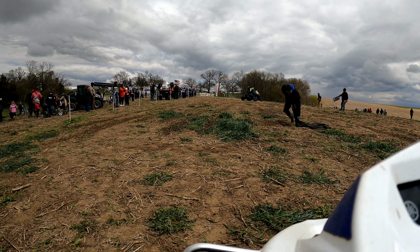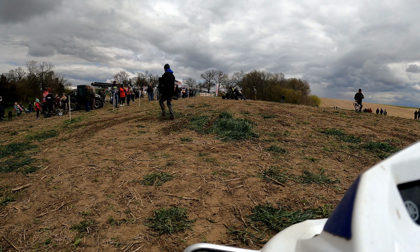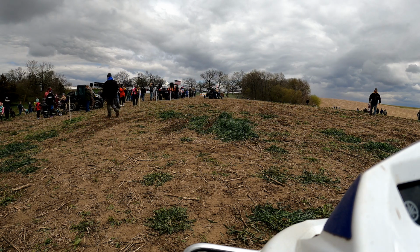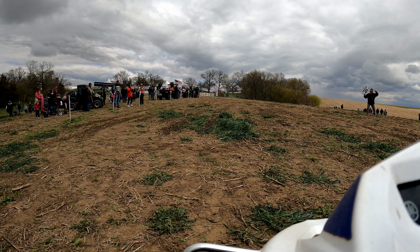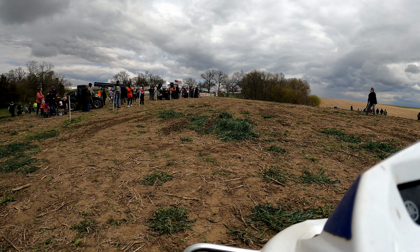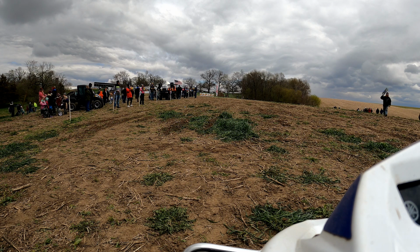So I got that one guy pushed out of the way here off the track. He was having a hard time getting his bike started, and so now we're fixing to get started. I actually get a pretty good start here. It's nice for a change. Here we go.